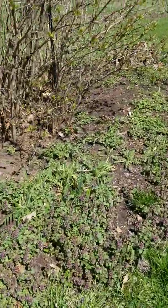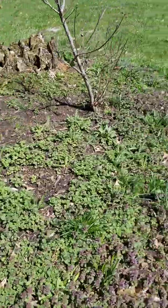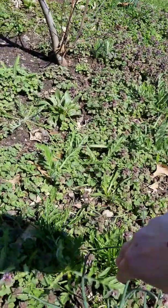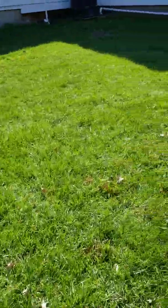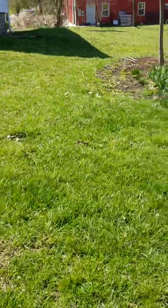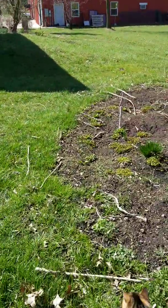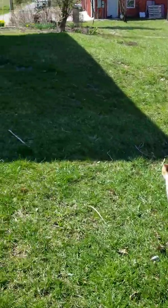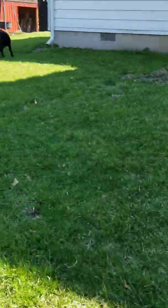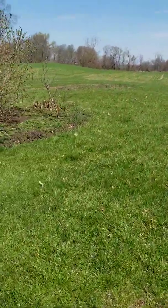Here's my poppies. Some of my poppies coming up here. And some more garlic. We got garlic, don't we, Trixie? Let's see if I can find any. Okay, well that's silly that I can't find any dandelions. I will.